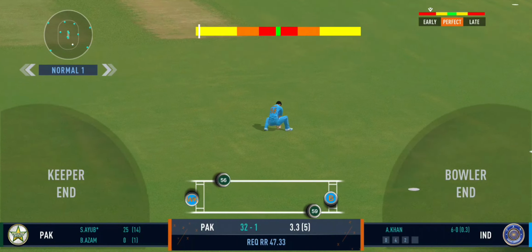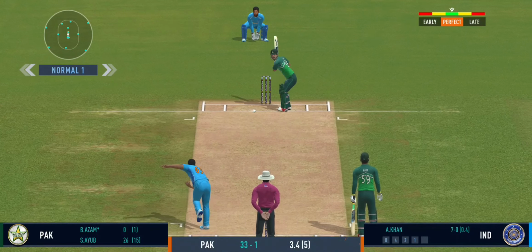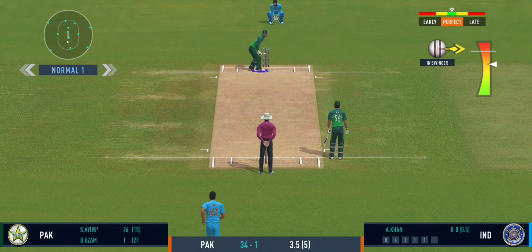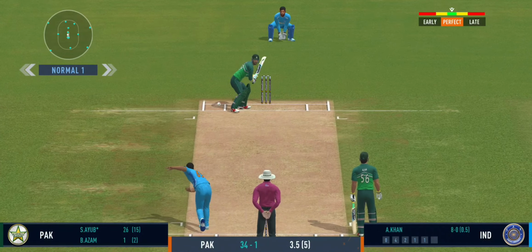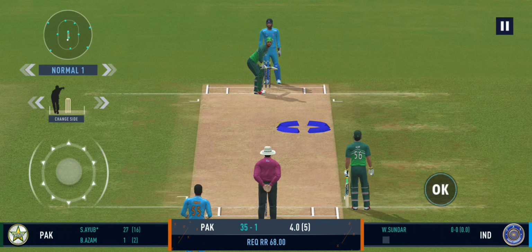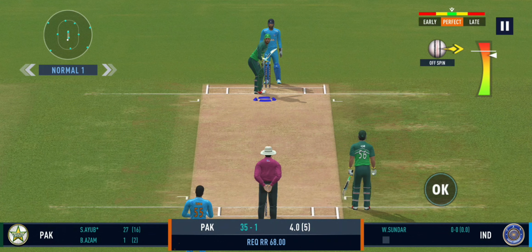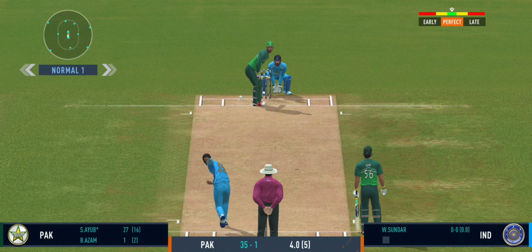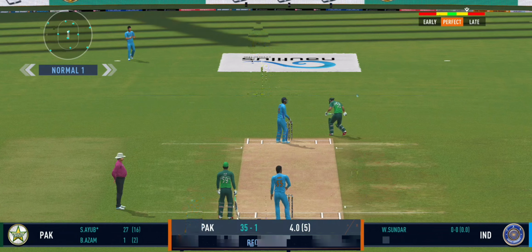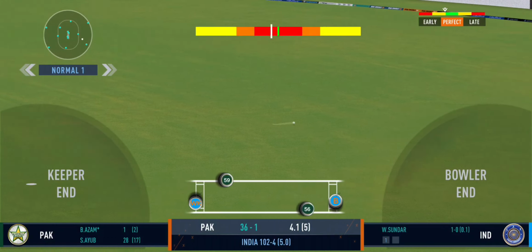Good shot for a single. Turned away for a single. Very good running between the wickets. Excellent running between the wickets. Good shot for a single. Good shot by the batsman. Can they steal a second here?